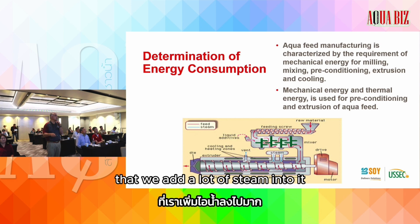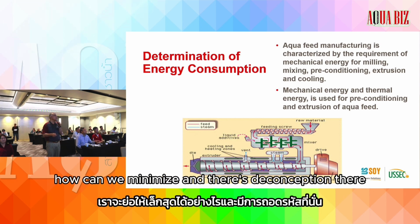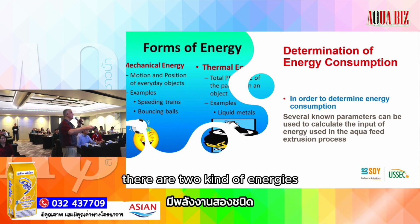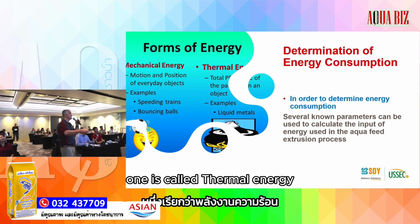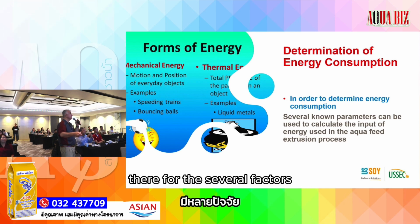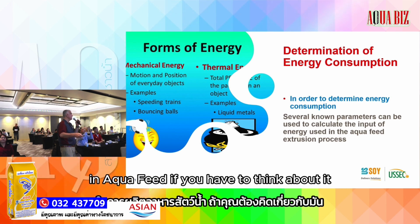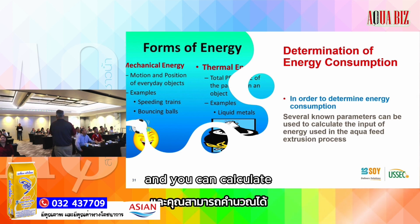Then we add a lot of steam into it, and we're going to look into how we can minimize energy consumption there. In order to understand energy consumption in aquafeed, there are two kinds of energy. One is called mechanical energy, and one is called thermal energy. There are several factors that can be used to calculate the input of energy in aquafeed. Therefore, you have to think about where you are putting your mechanical energy, and you can calculate it.